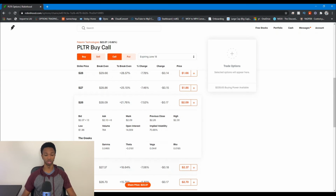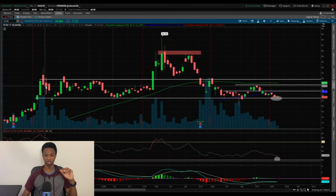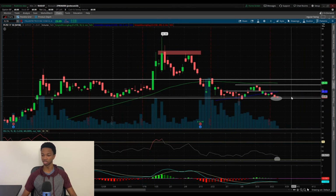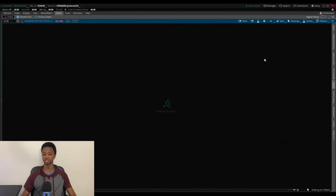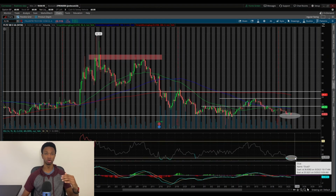Let me know what you guys think about Palantir in the comment section down below. They've been kind of trading sideways for a while, but you want to be buying stocks on the bottom support levels while they're trading in range, and then kind of ride the momentum up. And as I said before, the RSI is oversold, so this is a nice sign to go long on the stock.